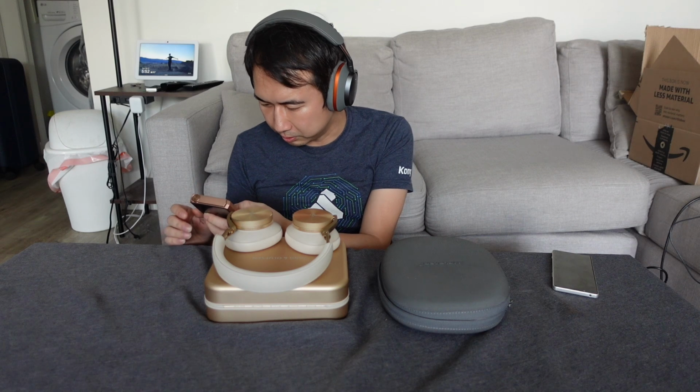So let's check out some clips here. And again, these are using aptX HD, which is nice. I don't know what the Bang & Olufsen uses for the Bluetooth codec.